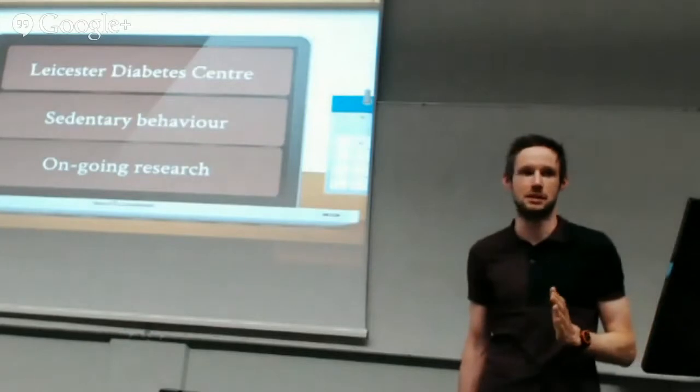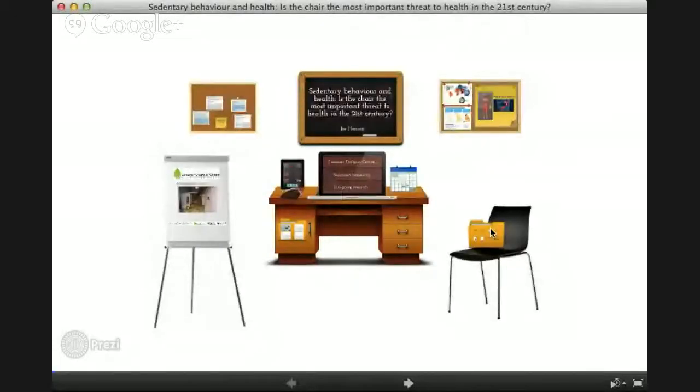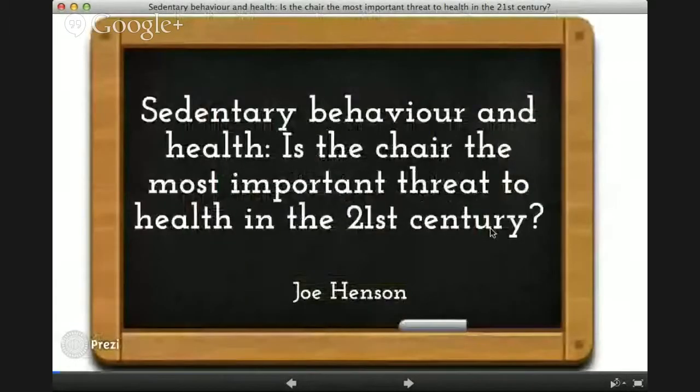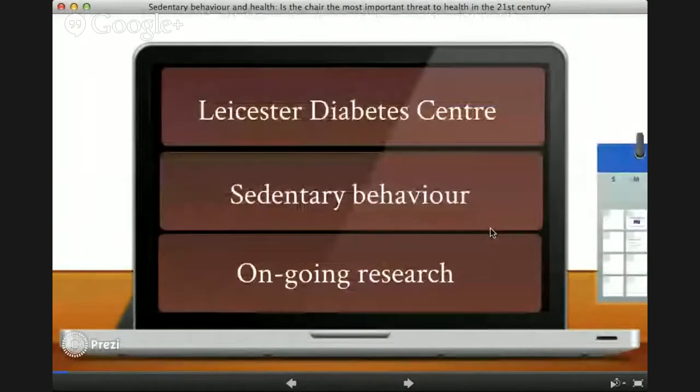Brief overview of the talk. As you can see, we've got the Leicester Diabetes Centre, which I'll go into a bit more detail. We'll then move on to the effects of sedentary behaviour on health, and then finishing with the research that we've got ongoing at the moment.